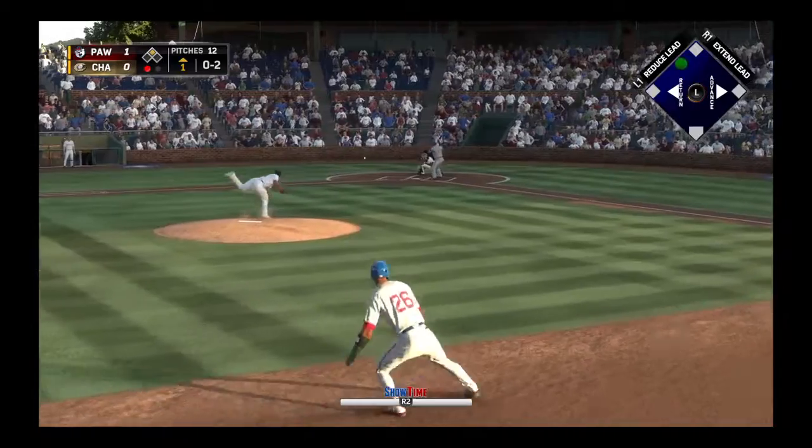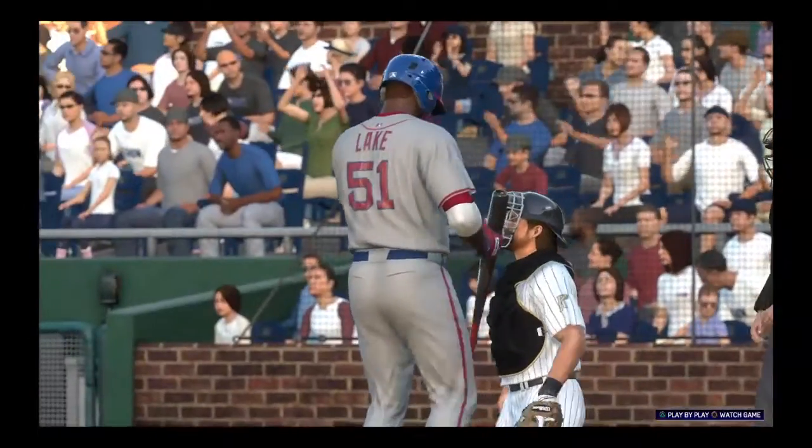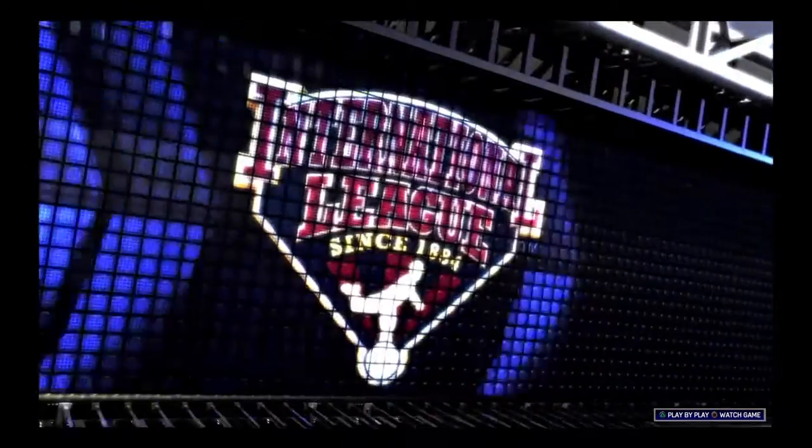Nothing and 2 count, and the pitch. Swing and a miss on the fastball that time, out number 2. And now we'll look at the starting lineup for the visitors in this one.